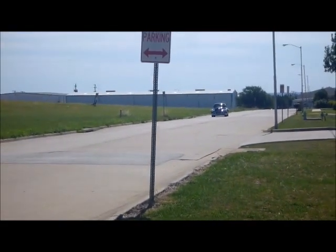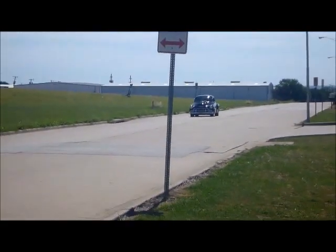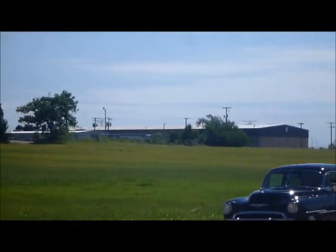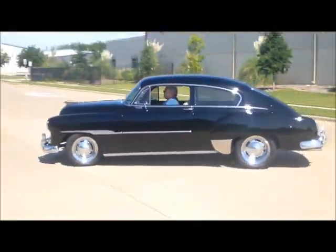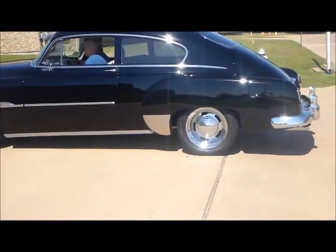It's all the original sheet metal panels except for the passenger side rocker panel had to be replaced. All the other metal is the original. Beautiful black paint, two-stage, that's been color sanded and buffed. All the chrome and stainless has been either reworked to be like new or it's been replaced.